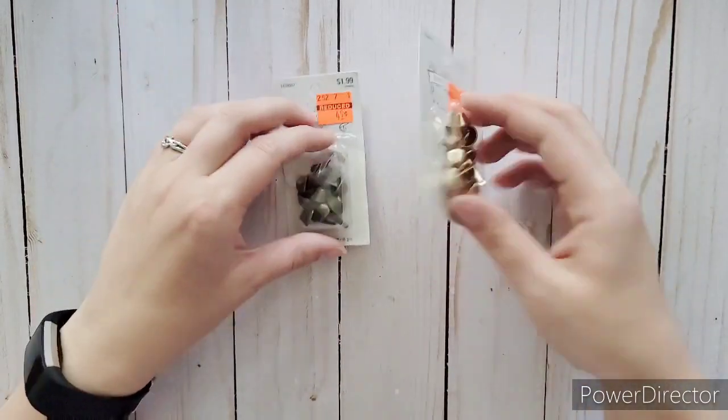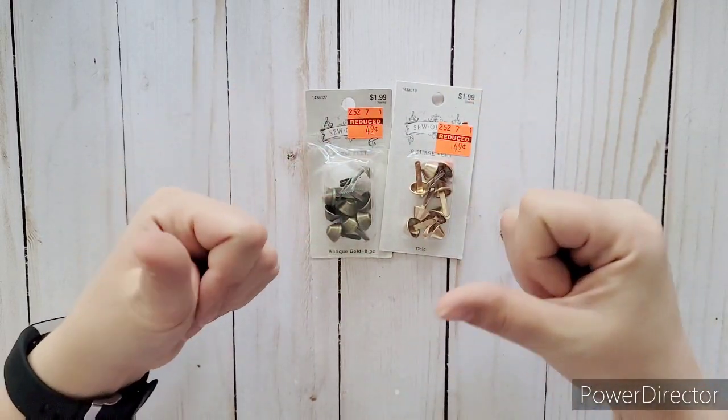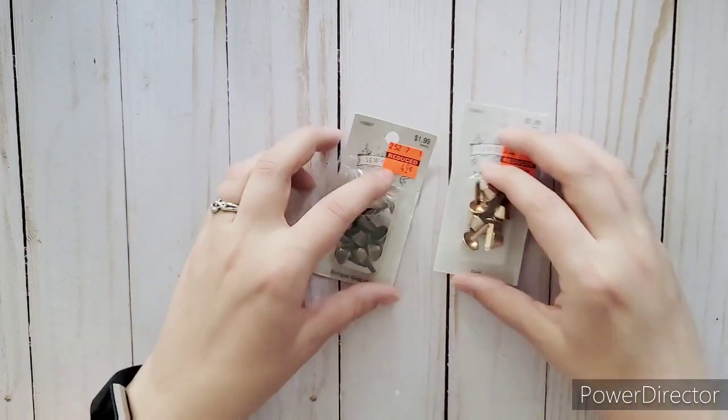I wish they had more. I would have grabbed more because I love having that on the bottom of the album for when I do my suitcase ones so that it doesn't rub. So I love those. And then the die cuts.